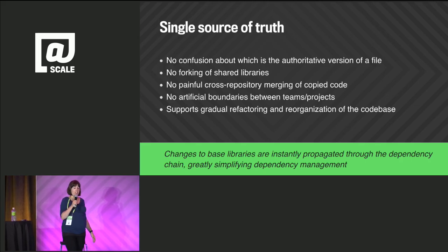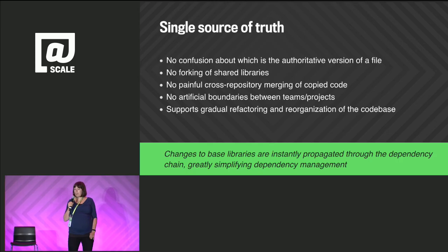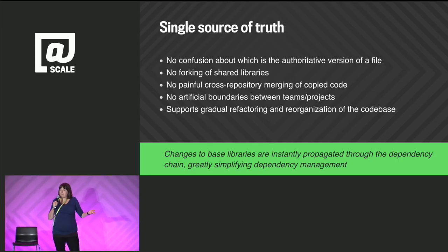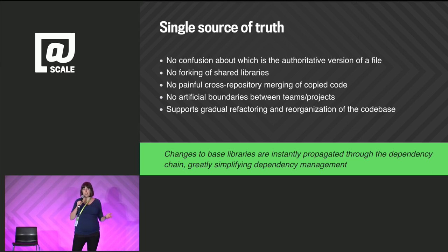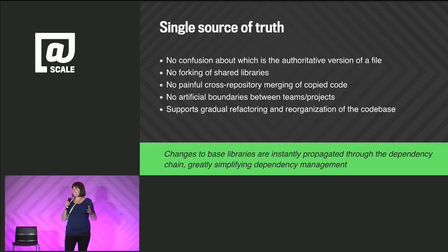Single source of truth. In the monolithic model, there's no confusion about which repository hosts the authoritative version of a file. There's only one repository. If a team wants to depend on another team's code, they can depend on it directly. Engineers never need to fork the development of shared libraries or do awkward merges of copied code across repositories. In addition, team boundaries are fluid. It's never necessary to decide where the repository boundary lies.